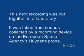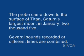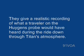This next recording was put together in a laboratory. It was taken from sounds collected by a recording device on the European Space Agency's Huygens probe. The probe came down to the surface of Titan, Saturn's largest moon, in January 2005. Several sounds recorded at different times are combined. They give a realistic recording of what a traveler on the Huygens probe would have heard during the ride down through Titan's atmosphere.